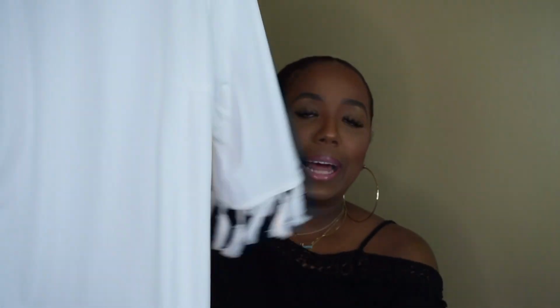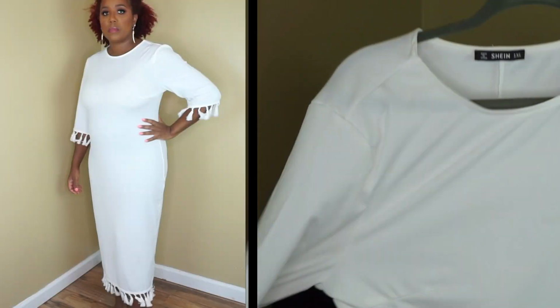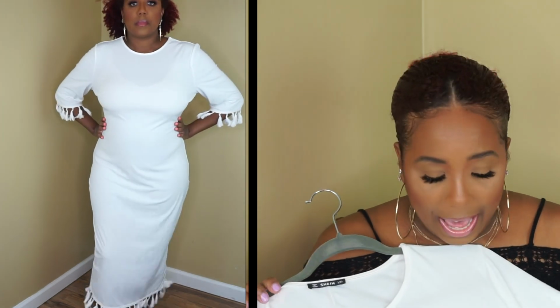So the second thing I got was this white dress with the tassels on it. Malia is about to be christened when she turns 3 months old, so I was looking for a white dress, and this dress was it. I love how it has the tassels at the bottom, and the split in the back is not too high. It actually fits very, very good. I love this dress. The material is very good. It's not thin. Like I said, it's in between.